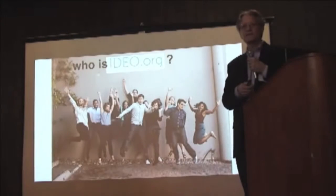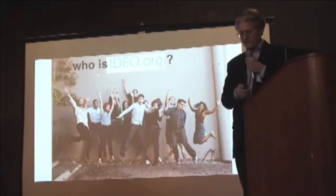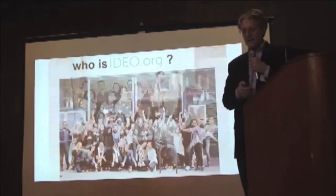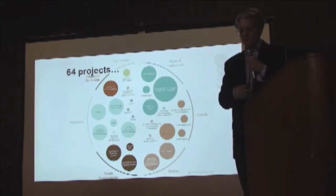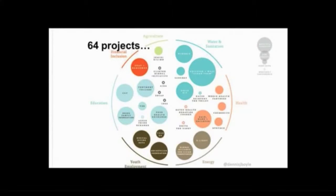And so this really started to take off, and people are lighter than air, as you can see here. And it's growing and growing, and it's become now, in 5 years, around 50 people. It's just remarkable. And they've done 64 projects. I was told yesterday it was 65, so it's going up and up. There's, in all sorts of worlds, agriculture, financial services, medicine, health services, youth services, on and on.